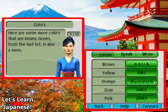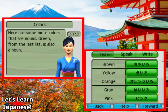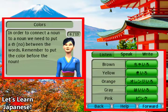Brown, cover these up. Brown is chai-iro. Yellow is ki-iro. Orange is orange-iro. Gray is hai-iro. And pink is pinku. In order to connect a noun to a noun, we need to put a no between the words. Remember to put the color before the noun.